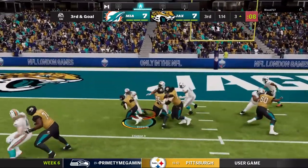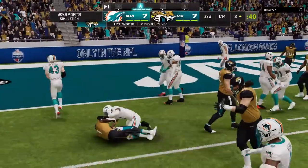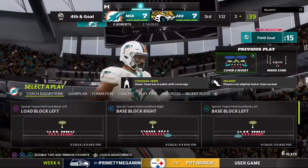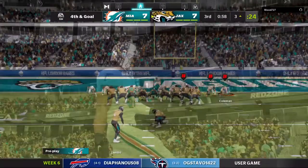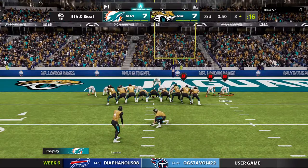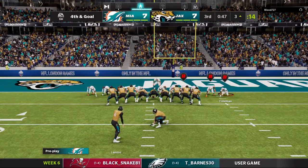They'll try to run with ETN. No gain on the play that time. So a big stop, and it's going to leave them with a fourth and goal. Offensively, not what they wanted there, but hey, you can kick the field goal here and take the lead. Felt like a little bit of a statement stop, didn't it? You know, made a big play right there.